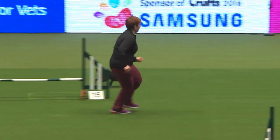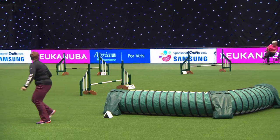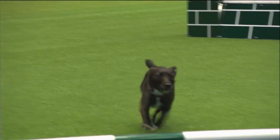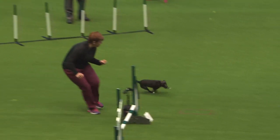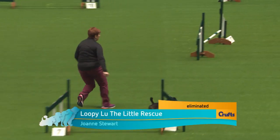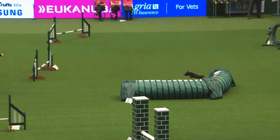Yeah, Loopy Lou, I think it's called, and that's a really good name. Having a fantastic time. Oh, we'll do an extra obstacle, that's fine. Might as well get your money's worth while you're on the green carpet. Loopy Lou's got ideas of her own about what this event's all about. So here we go. She's approaching the tunnel and decides that Mum's going in the opposite direction, so I'll go that way with her, and unfortunately takes the wrong obstacle, which is elimination.